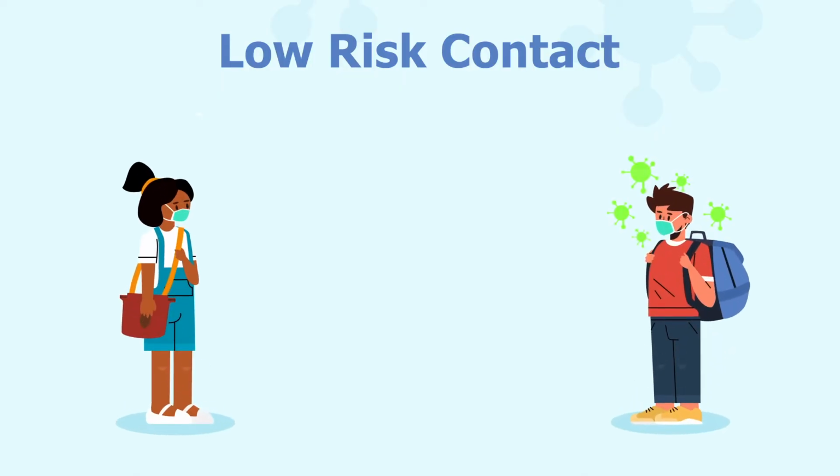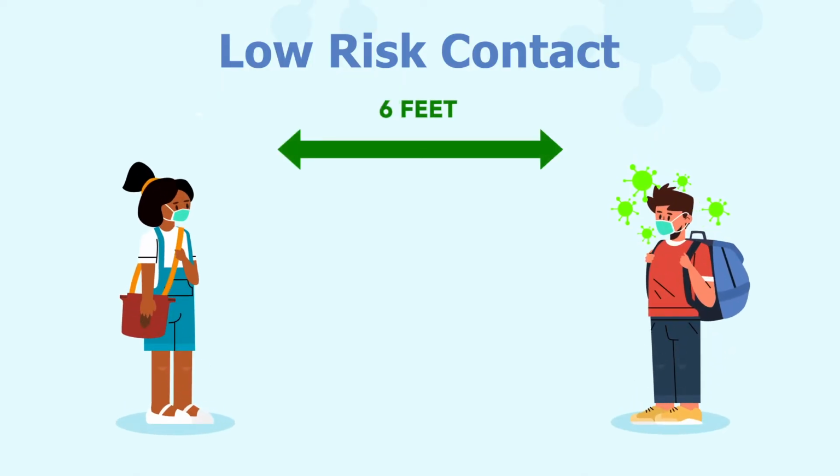And a low-risk exposure is when a student or an individual has been in the same indoor space for a prolonged period of time with an infected individual, but that person has not crossed over into the 6 feet of distance for 15 minutes, so they wouldn't be considered a close contact.